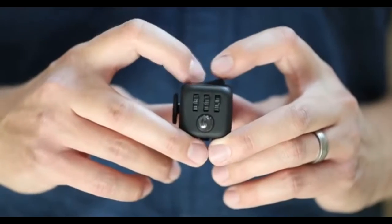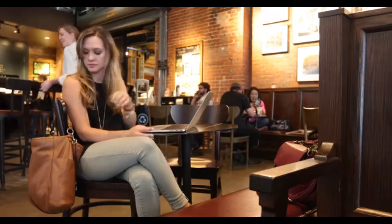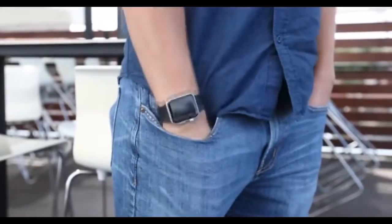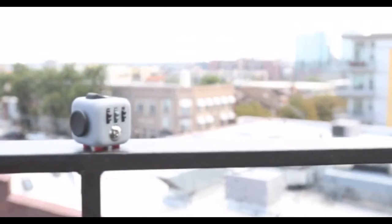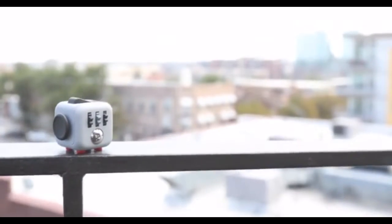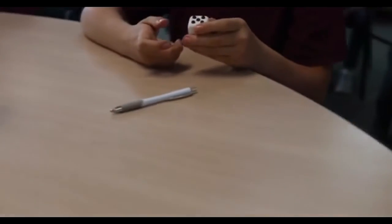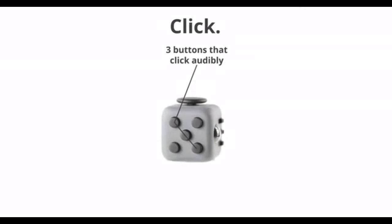First, the functionality needed to truly satisfy fidgeting needs. It needed to be an entire toolbox of fidgety options while staying small and compact. Which leads us to our second and equally important priority. We wanted Fidget Cube to be a premium desk toy that could be discreetly used in any situation, from a classroom to a boardroom. The Fidget Cube, of course, has six sides.